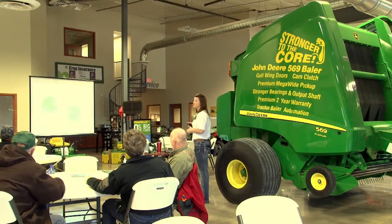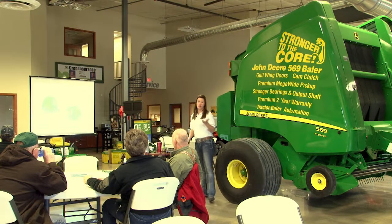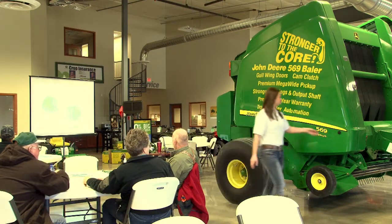Now I'll move into the premium features. The premium still has all those features on there, but they also have a lot more with the premium. So the first thing you probably noticed was these doors.